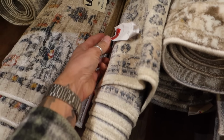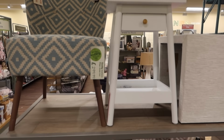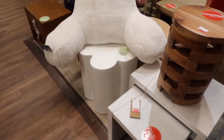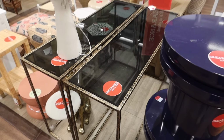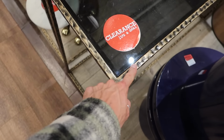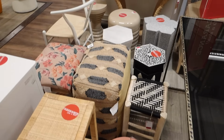How much are you? Oh, this is in the sale. £48. They've got a lot in the clearance section today. I think they must be getting rid of things for a new season, but yeah, lots of random decor pieces. I quite like these side tables as well. They've got an almost distressed brass galvanized bezel on them. Really lovely. They've got all sorts.